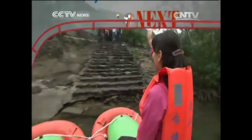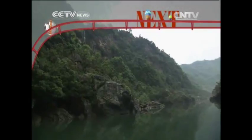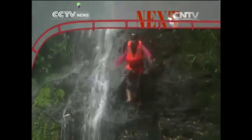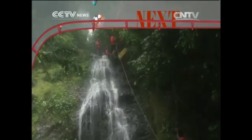Soak up the fun in Wanchuan River and get ready for a wide array of sporting activities. From abseiling to canoeing, we'll have an adventure in this lush greenery.